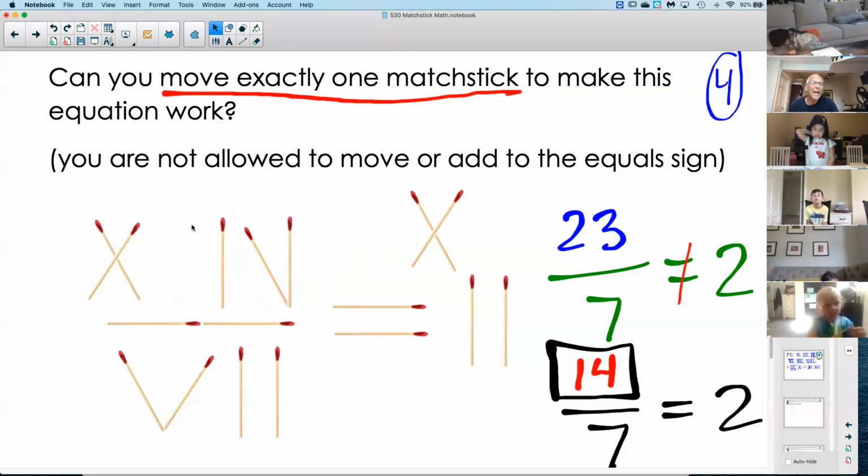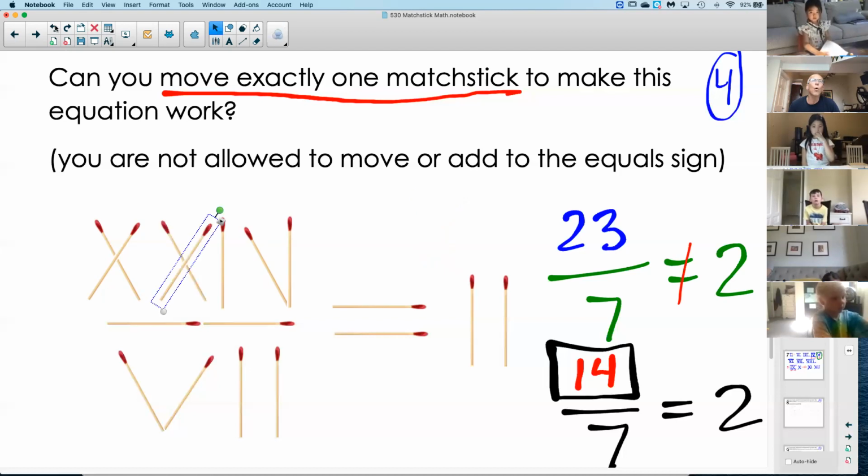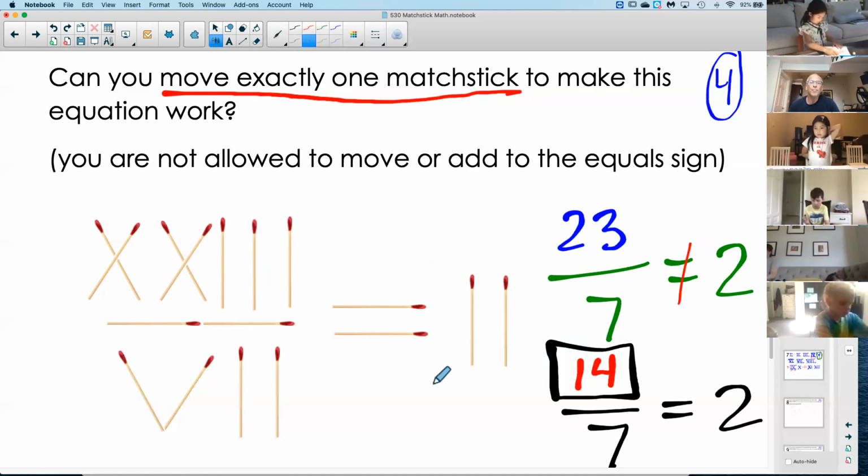Because I would have X, I, V. IV is 4, X is 10, 10 plus 4 is 14. But am I allowed to move more than one matchstick? No, no, no. Now, you're not going to believe this, guys, but I was thinking of another solution. Would you like to see my other solution I was thinking about?